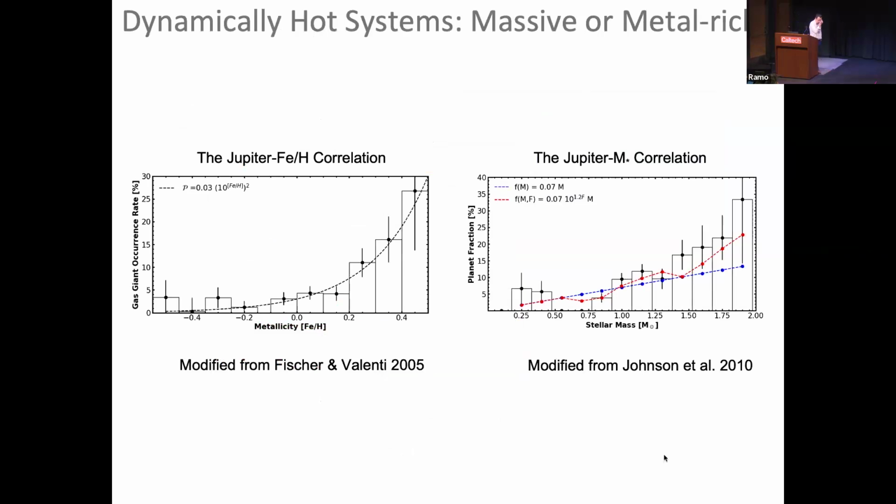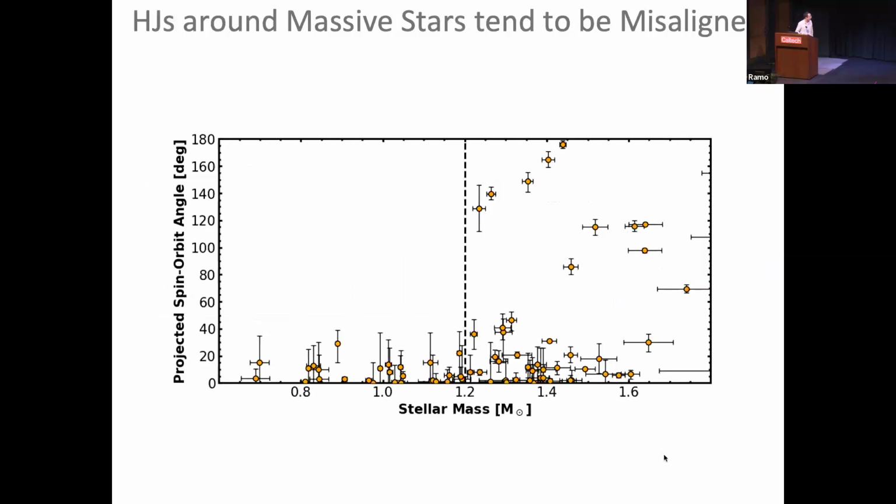So planet-planet interactions, as Jesse just discussed, depend on whether you can form multiple Jupiters in the same system. And famously, Jupiter's occurrence rate is related to the host star metallicity or stellar mass. Based on this view, we expect that systems with massive or metal-rich disks can form multiple Jupiters, and can trigger the dynamical instability and lead to the dynamically hot properties. So this argument provides us an alternative explanation of this temperature-lambda relation.